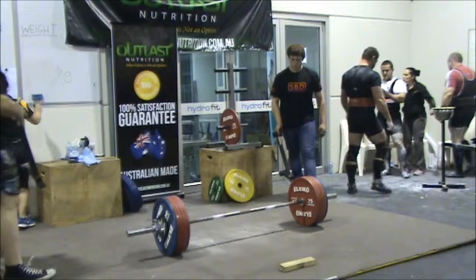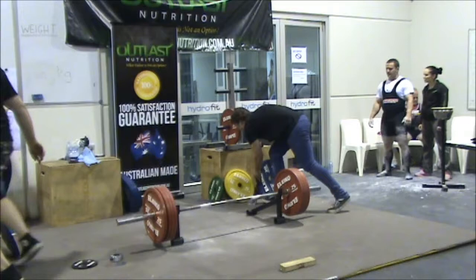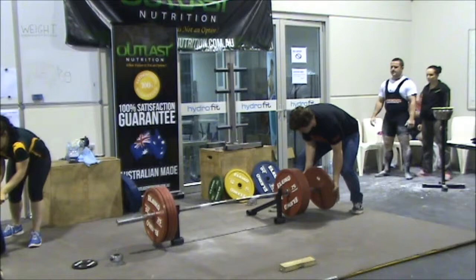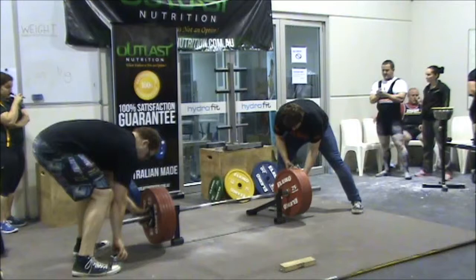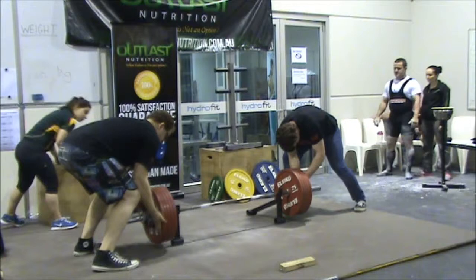For Scott Hill, this will be the last lift of round two, Group A men's deadlift, 280 kilos. For Scotty, weighed in at 92 kilos today. Organised a pretty good competition, 50 odd lifters, 55 plus lifters. Kicked off at 7:30 this morning.